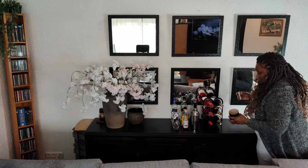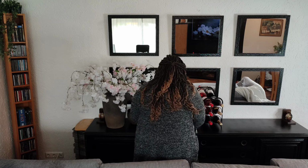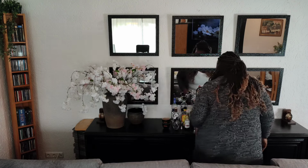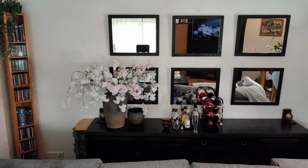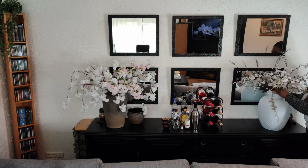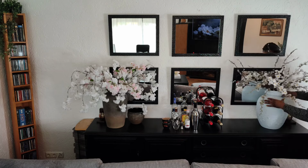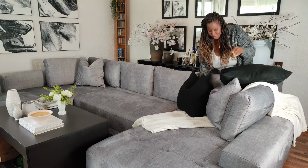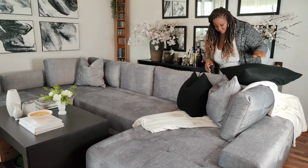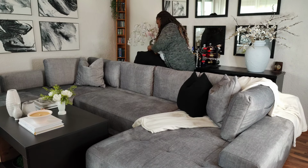In place of the lamp for right now, I'm going to go ahead and add a second vase to the buffet, and I actually really like how that looks. I wish both vases were the same color, but I actually like how that looks. I went ahead and added these black cushions to the couch just to tie it into the rest of the room. What do you guys think? I think it turned out really, really well, but I want to add another cushion with, I guess, a little more contrast to it.